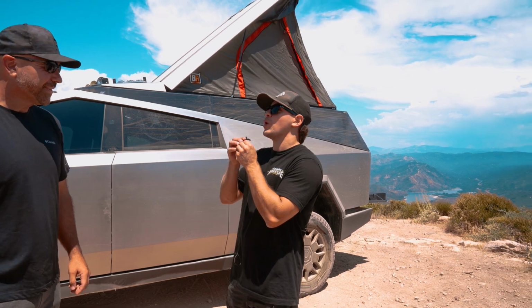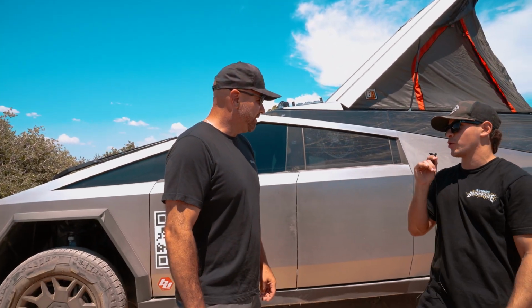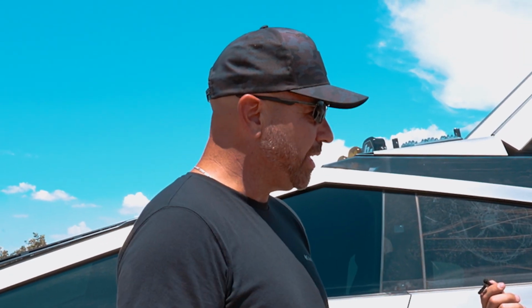But all right, well, have you been surprised at all with how this thing has performed out here, or have you guys been taking it out quite a bit? We've taken it out and it does well. I mean, once it got that download with the locking differentials, it made all the difference.